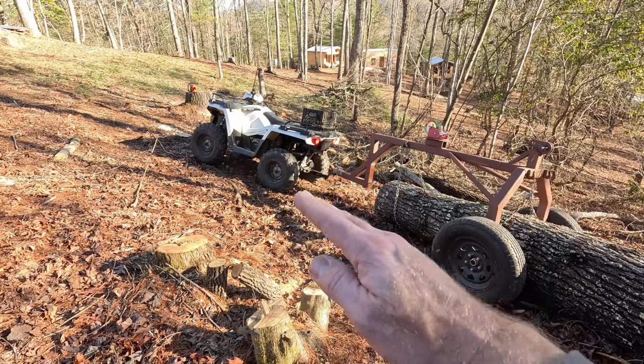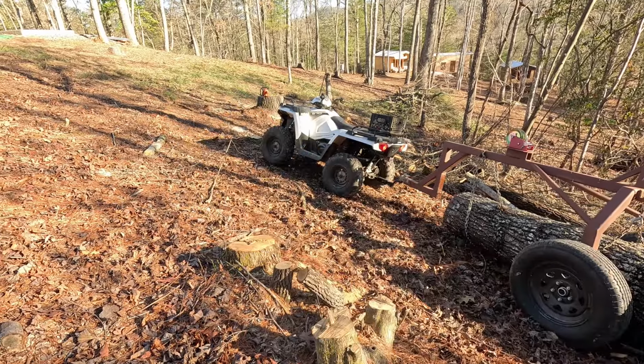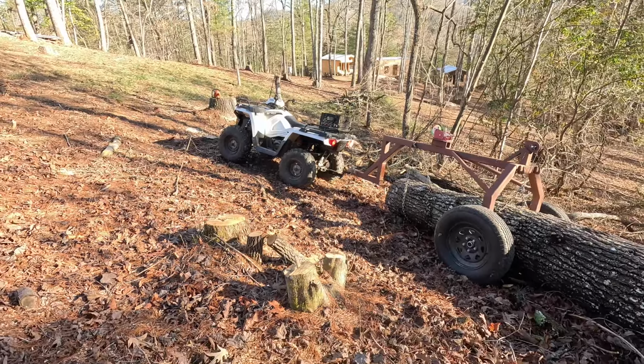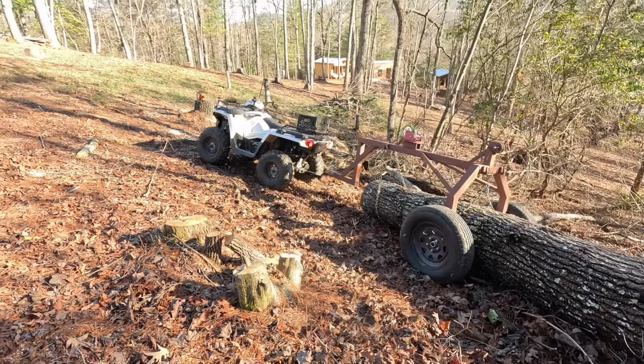It's got to be tough because I have to climb across the hill and down the other side. So I don't know what is going to happen. And this may not even move an inch. Let's see what we can do.